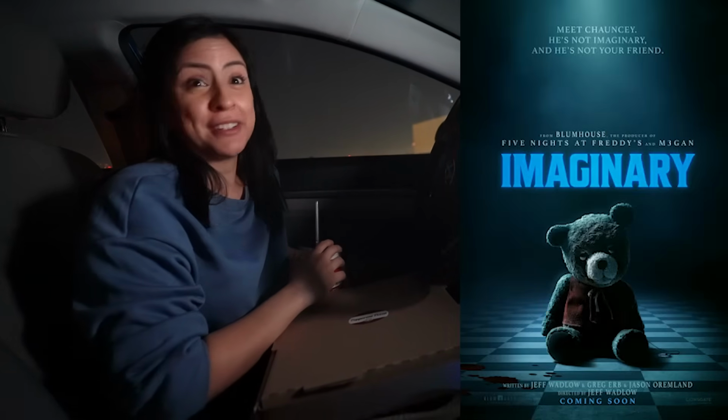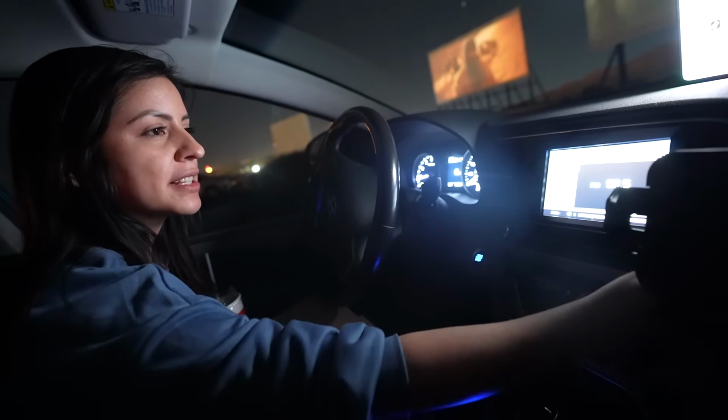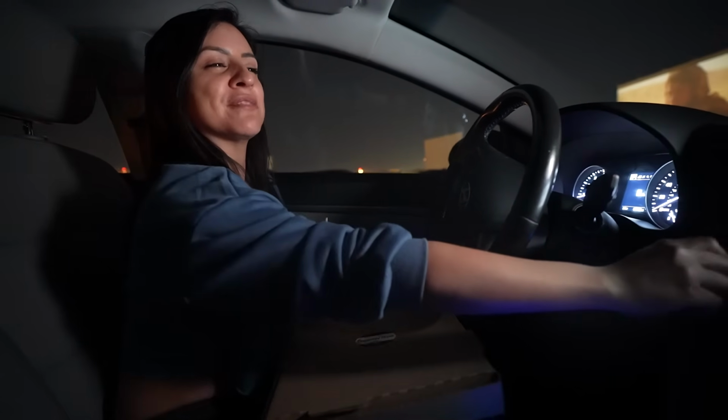Okay, so the movie that we're watching right now, a scary one. So we bought tickets for The Imaginary, and I don't know, it just looked really scary. I feel like watching a scary movie has its pros and cons, because I watched The Happening here by myself in my own car, and I personally was scared. But the good thing is that you have control of how loud it is. Especially when you're gonna watch a scary movie and there are jump scares, you can kind of control it and have it low, you know? So we might be watching this on low.